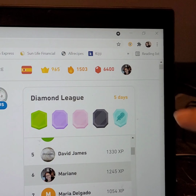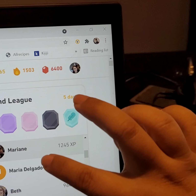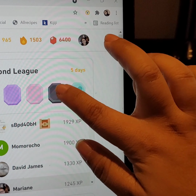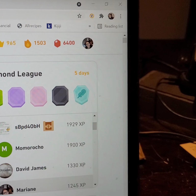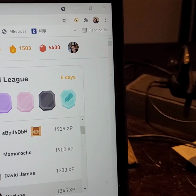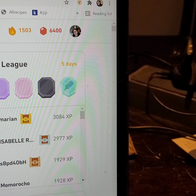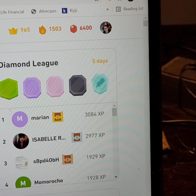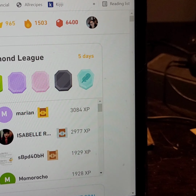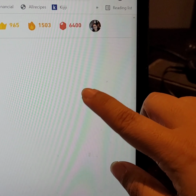Another thing I have to show you, and I will talk about this later on, is the leaderboard. For you competitive people, they do have leaderboards where you compete with other people in your league. I think they have 8 or 10 leagues starting from the bottom, and the top one is the Diamond League, and you cannot go any further than the Diamond League. What happens is it repeats every Sunday. Every Sunday you go back to 0, and then you compete again with your fellow Duolingo people, and the top 3 move up to the next league.